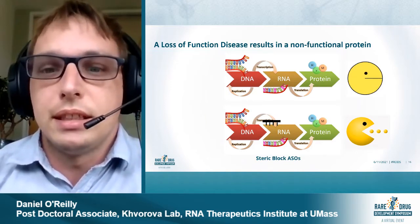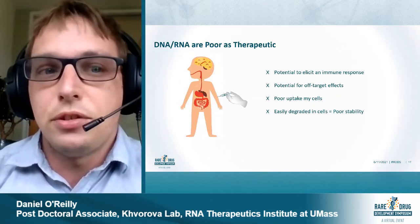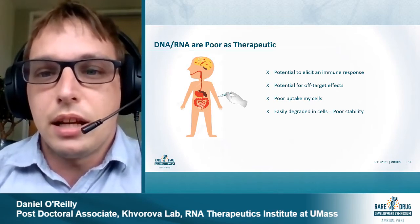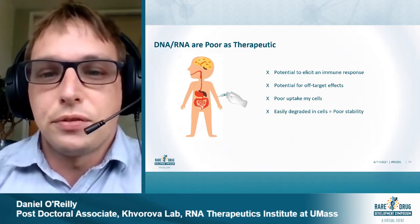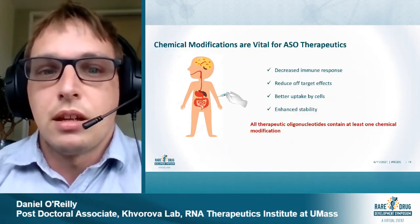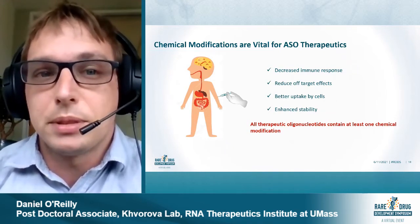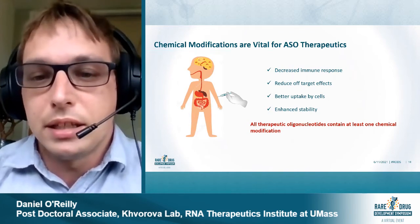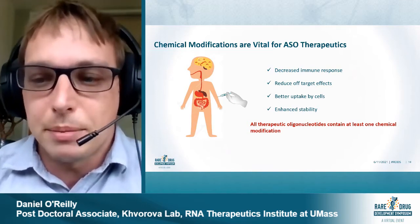An example of this is Duchenne muscular dystrophy, where they actually produce a semi-functional protein so that patients get a less severe disease. Now, DNA and RNA, if you just inject them into your body, are actually a poor therapeutic outcome because they elicit the immune response, can have off-target effects, and get degraded very quickly. To overcome this, scientists have developed chemical modifications to the DNA or RNA to make it a better drug. I'll go into a little bit more detail about this.